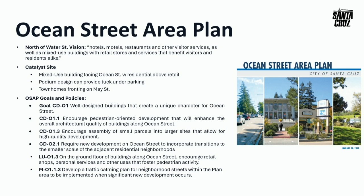The project site is also within the Ocean Street area plan, which encourages this type of development. The Ocean Street plan includes policy guidance and design standards to create a welcoming and high quality community character along Ocean Street. For the plan area north of Water Street, where this project is, the vision calls for hotels, motels, restaurants, and other visitor services, as well as mixed use buildings with retail stores and services that benefit visitors and residents alike. The project site is identified as one of 3 catalyst sites in the Ocean Street plan.